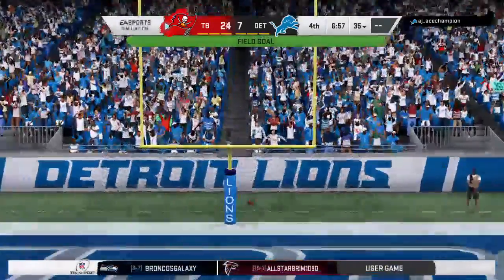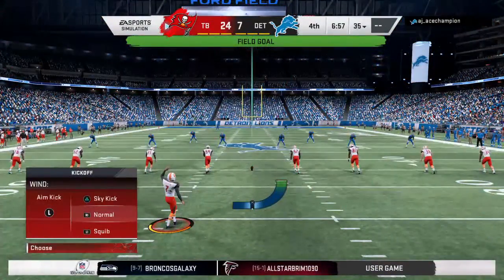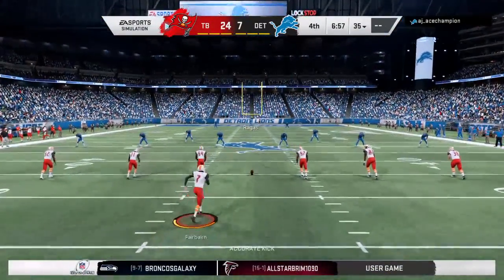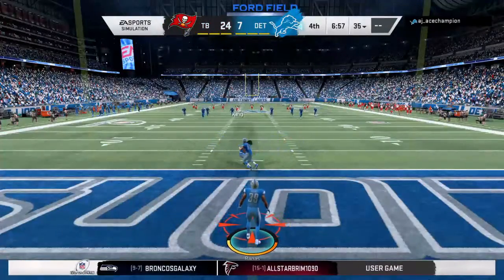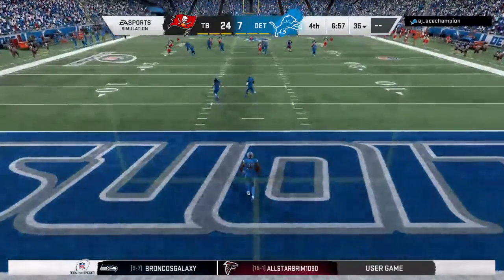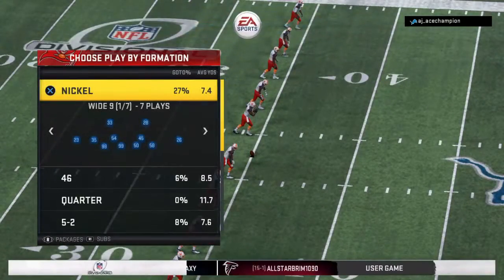The kick by Fairbairn is good. And that'll push the lead up to 17. So with that, you figure this game's pretty much out of reach at this point. Yeah, it's going to take a heck of a comeback to come from 3 scores down, but don't change that channel. Don't go away. Miracles can happen, and you want to be here in case it does.